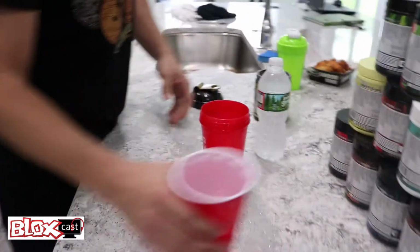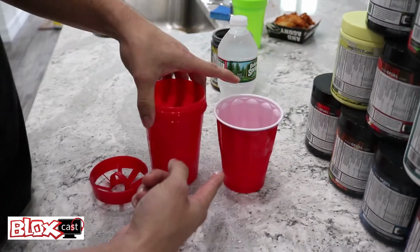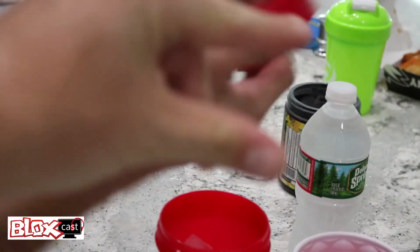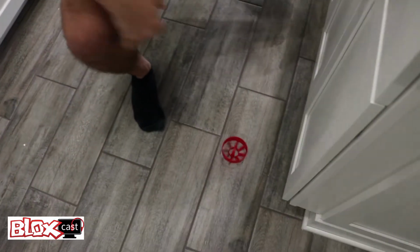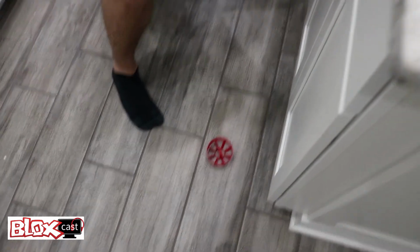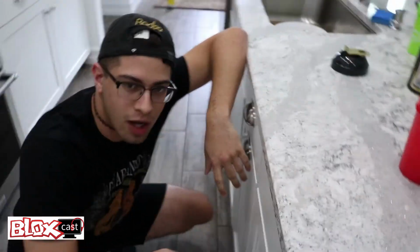So come on over this way. This is great. So this is a little test one right here. This is how you don't make a cup of G Fuel. You don't even make a cup of G Fuel with a red solo cup. You can make a cup of G Fuel with a red G Fuel solo cup, because it comes with a patented spinner. Now, this is the cool part about little spinners, right? You ever seen the spinners? What do you think about that, dude? That's pretty dope, dude. Slob boy.